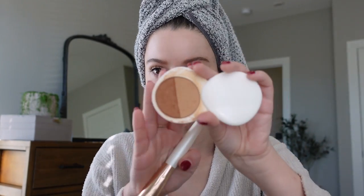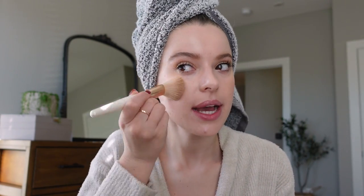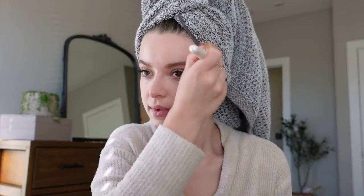Bronzer, it's dirty. I've been using this Be Sunkissed by Lila B, which is a smaller beauty brand, kind of similar to both Merit and Ilia, very clean. And I'm generous with it. I'll do it everywhere the sun hits. So nose, cheekbones, and then even up here to look bronzy.